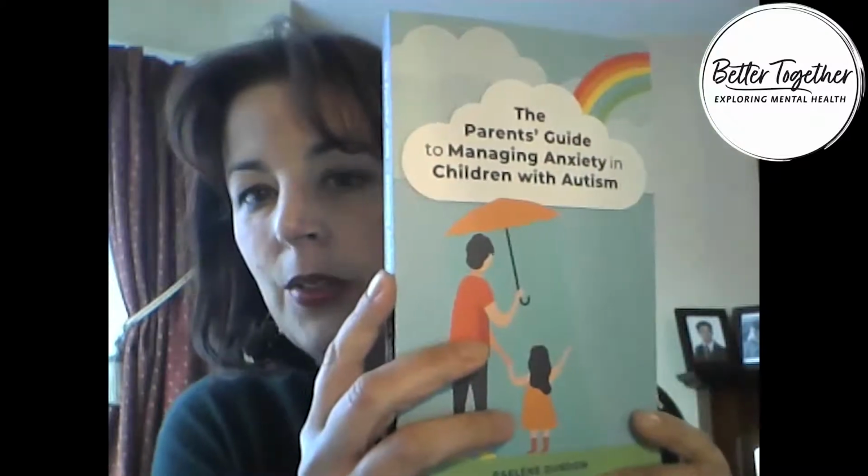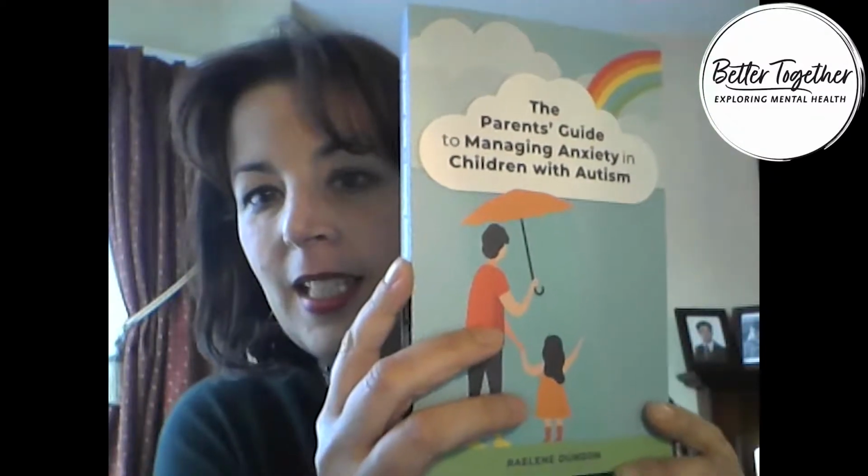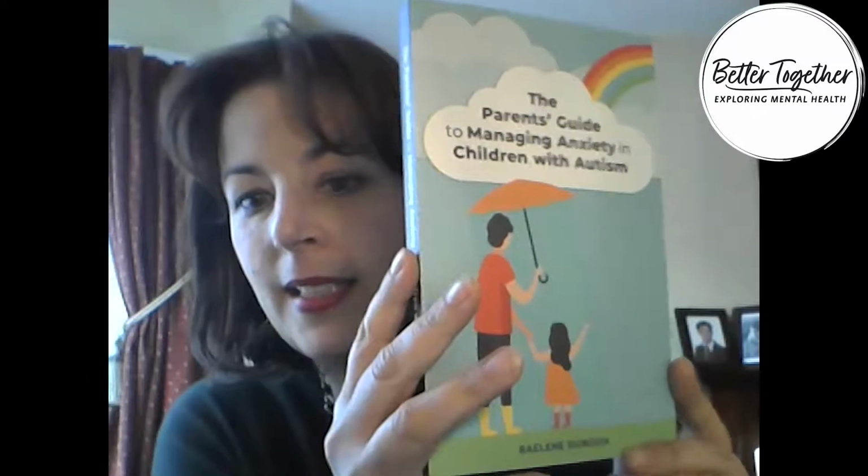There's also a fantastic book that I'd like to recommend to you, The Parent's Guide to Managing Anxiety in Children with Autism by Raylene Dundon. Raylene is one of my favourite authors. She has got a brilliant turn of phrase and she speaks some real wisdom. And she has got a section of that particular book that answers exactly that question. So I would highly recommend Raylene's book.